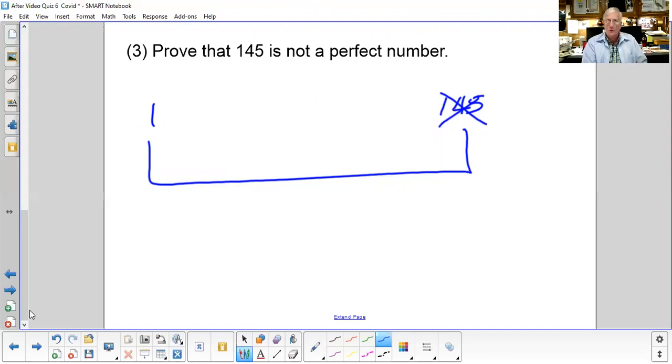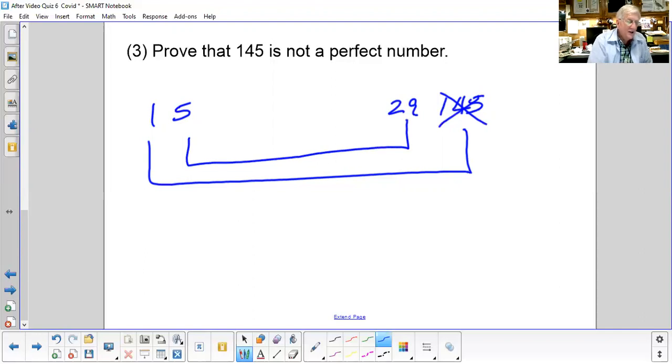Well, I know 2 won't go into 145. I don't believe 3 will go into 145. 4, I'm pretty sure won't go into 145, but I know 5 will. So if I take 145 divided by 5, I obtain 29. So 5 and 29 are also factors of 145. Okay, well, I have to try other numbers. I've got to keep going because I've got to at least keep going until I get to 28 anyway, to see if there's any other numbers that will divide into 145.